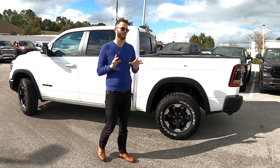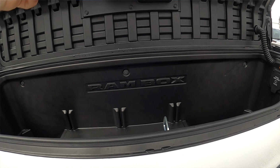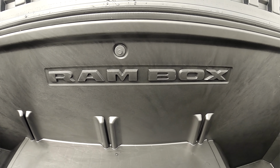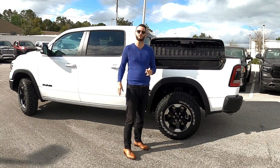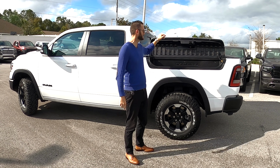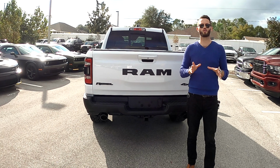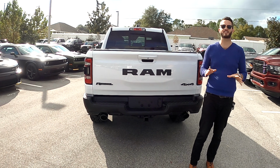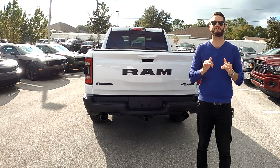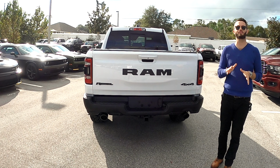Before we take it to the rear, this Rebel has the integrated Ram Box on both sides, which are lockable, giving you basically a trunk space so you don't have to have a bed cover. 115-volt AC power supply inside the box. New for your 2021 model, trailer steering. All you've got to do is apply the brake. Pedestrian detection, that's in your advanced safety pack. Advanced forward collision warning, which will apply the brake.